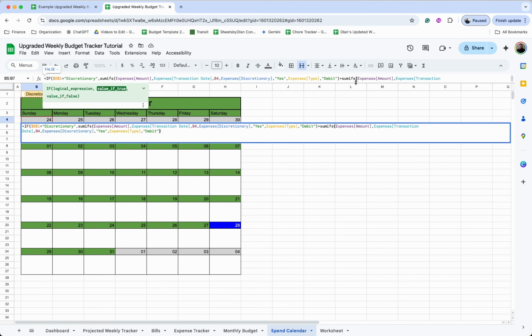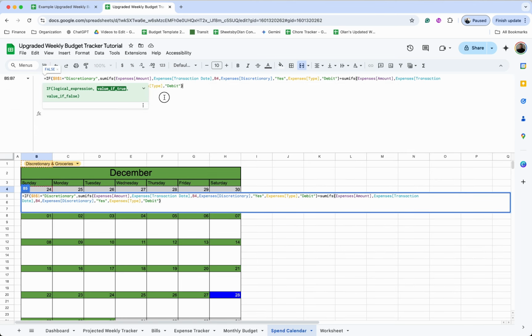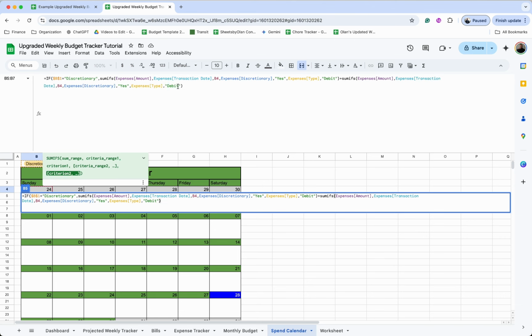make this a little bit bigger so you can actually read it, I'm going to change this to credit. And the reason why we're doing this is because we only want it to include everything that is debit or credit. We don't want to have any payments or anything like that if it's part of discretionary. All right, so the first part's done.